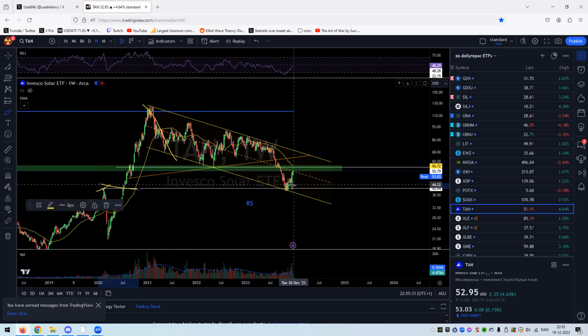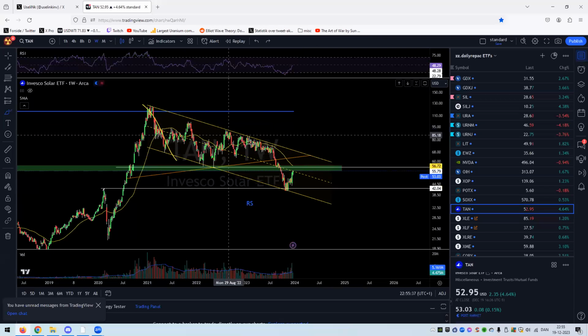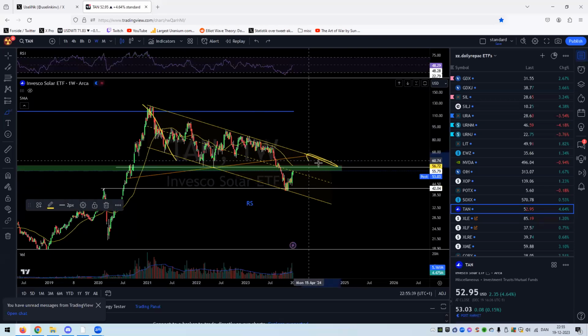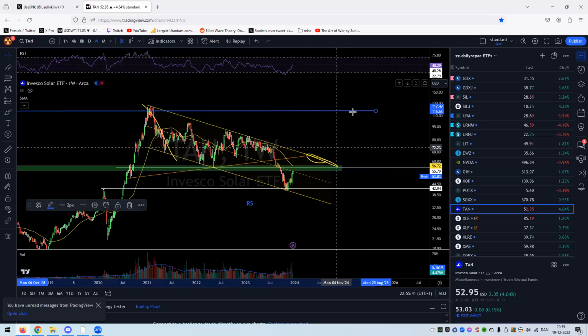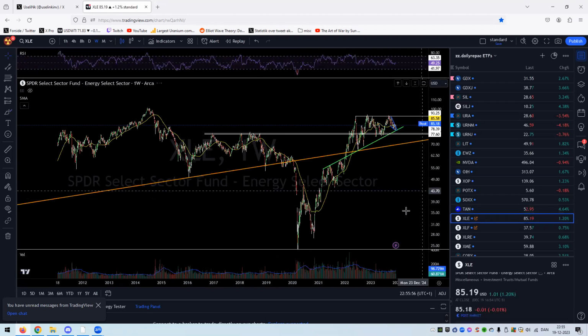If you bought that double support right there, beautiful. It's a good hold, great entry. But let's see when and if we can break, then we have a move quite rapidly for like 100% in my view. Again, all the big governments are investing in solar, right or wrong. That doesn't matter. They're just pouring money into the green transitioning.